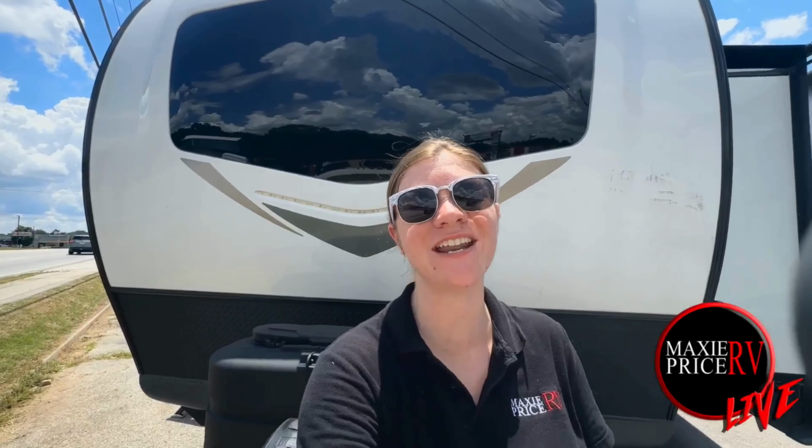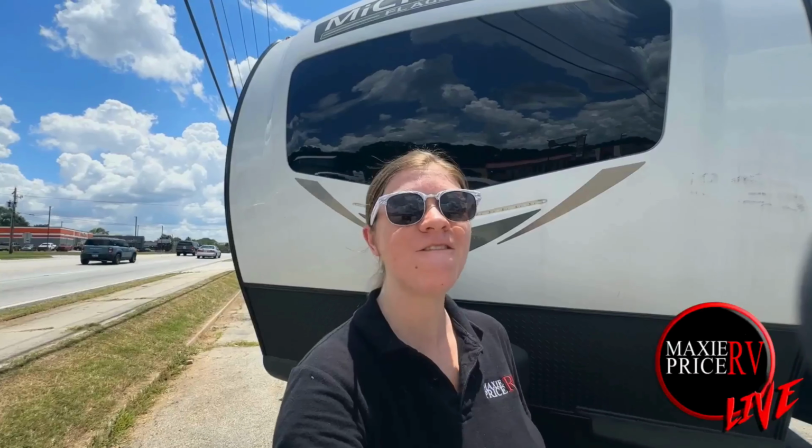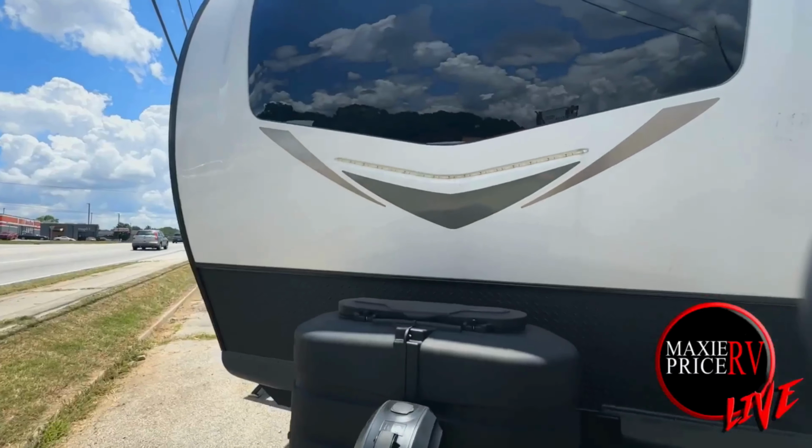The camera gal, coming at you from Maxie Price RV, located in Loganville, Georgia, right off Atlanta Highway, with another featured Flagstaff for you today. Right now, I'm bringing you another micro light Flagstaff, like the one I showed you earlier, except this one's got a little bit more to offer, coming in at about 25 feet long. Let's go and take a look, y'all.